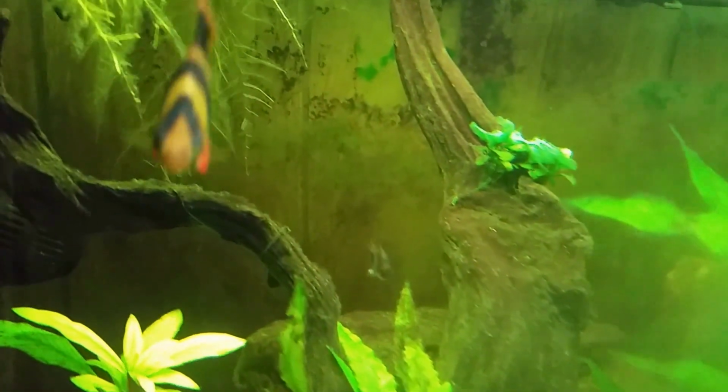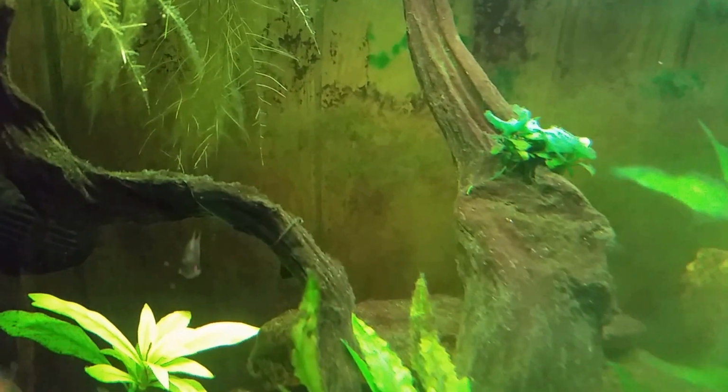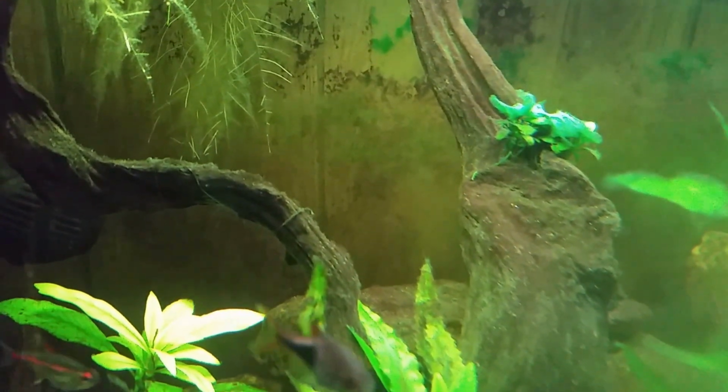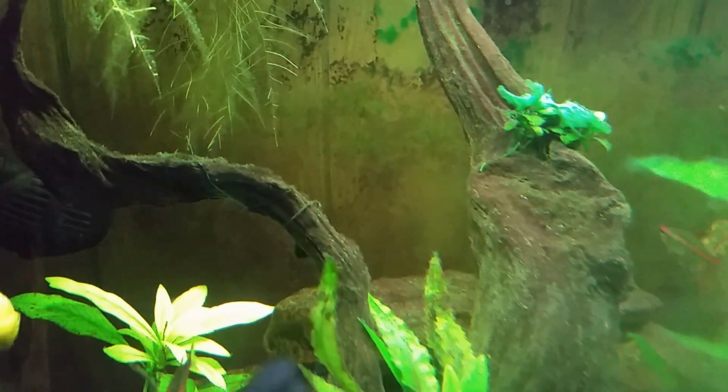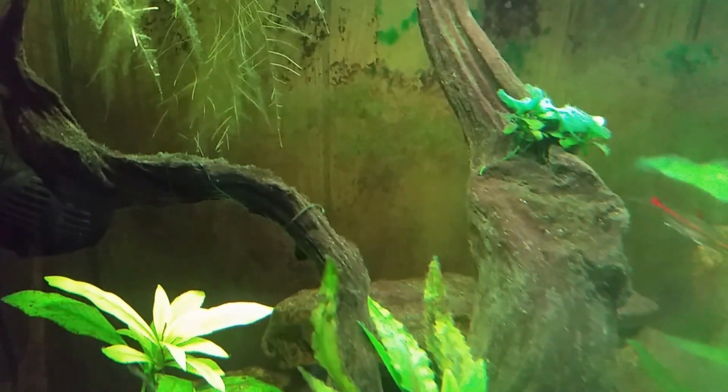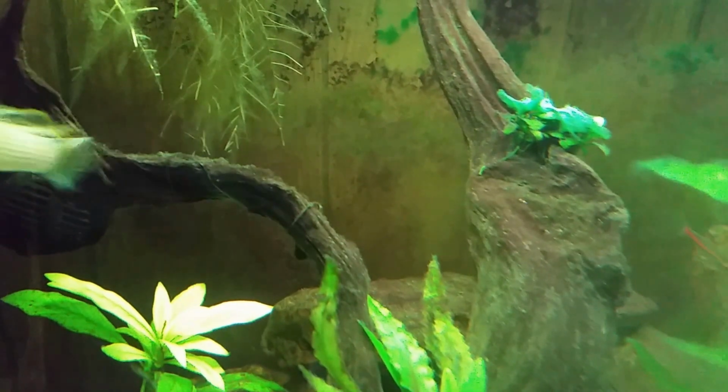Let's see if we can see it or not. If you look through all the scum on that piece of wood back there, you see that little green plant growing on it. That's actually an anubias that has almost kind of dwarfed over the years. Tiny, tiny little leaves, but that is an anubias growing back there, and it's now covered with a green mat of cyanobacteria.